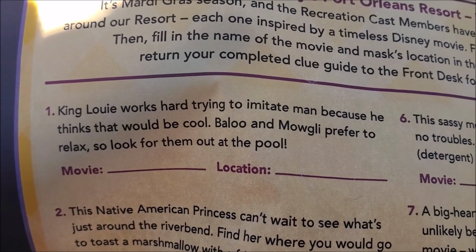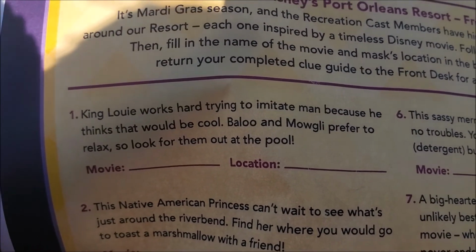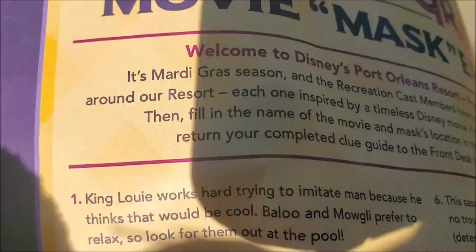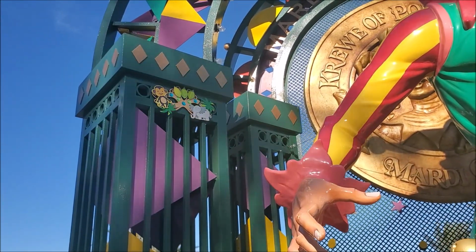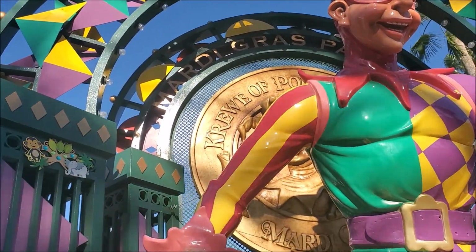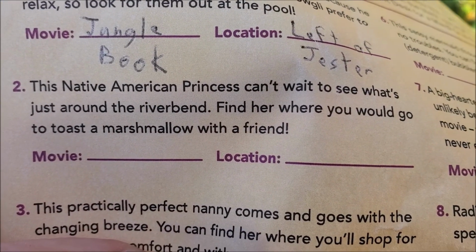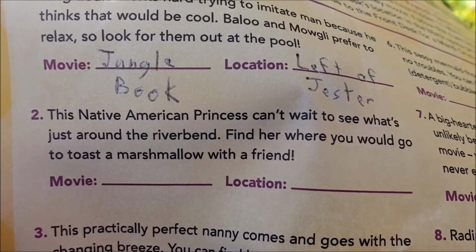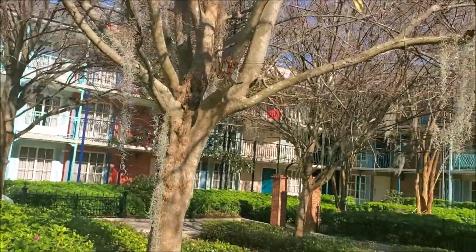Number one says, King Louis works hard trying to intimidate man because he thinks that would be cool. Baloo and Mowgli prefer to relax, so look for them out at the pool. So the pool is right back there, and the mask is to the left of the gesture. Now number two says, the Native American princess can't wait to see what's just around the river bend. Find her where you would go to toast a marshmallow with a friend. So the fire pit is right over there, and it is in the tree right here.